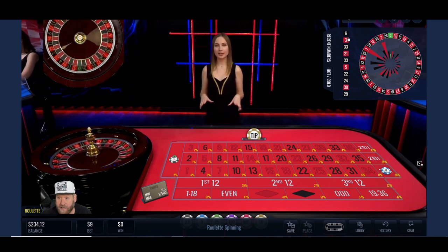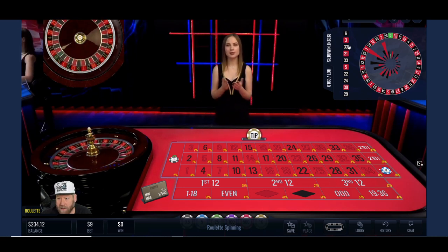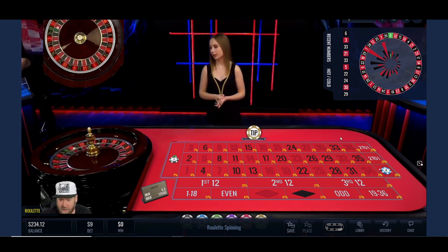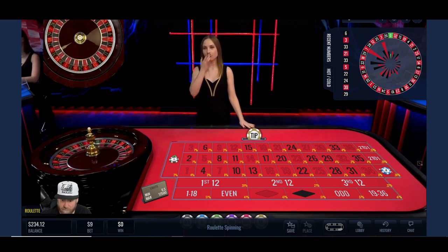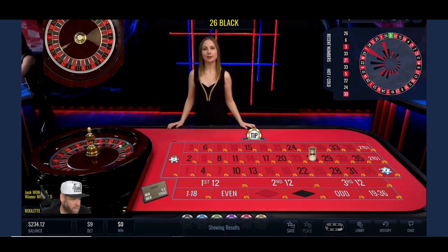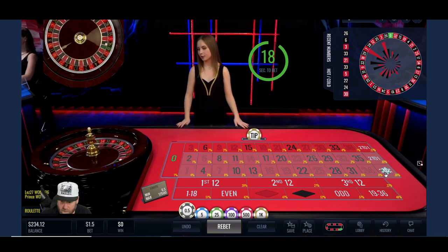See how it's like 3-6? I think the better way to play the strategy is, okay, so you wait for 3 and 6 to come out right here. Same dozen, same column. Now you start doing it. Very close to 0, but not getting it quite yet. It is 26. I think that's the best way to do it, truthfully. All right, so this goes to 13.